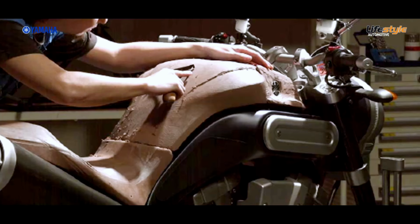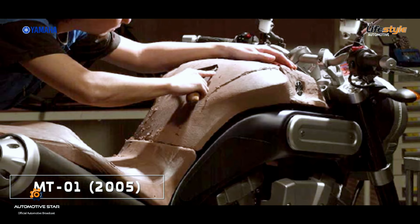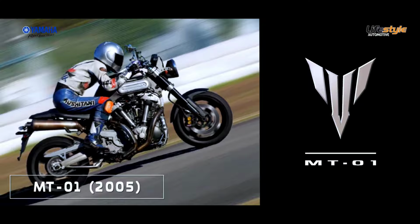The MT-01 was designed trying to emphasize as well as respect the engine, while subduing other elements as much as possible. For the MT logo, we were inspired by medieval runes from Scandinavia, and the image of an iron hammer to express the engine's torque and pulse.